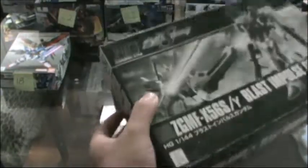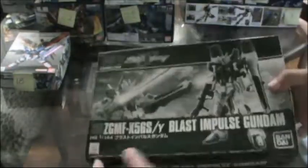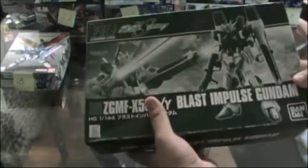And then to number 15, really excited about this one. It's the Blast Impulse Gundam. It's a P-Bandai exclusive, but it's a little bit pricey. It was like $50 with shipping in total. But I had to have it because I love the design of the Blast Impulse. I love the color scheme. Just love it. It's really great. So that one's coming up soon.